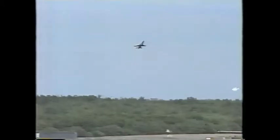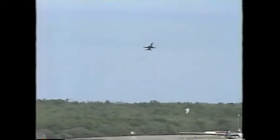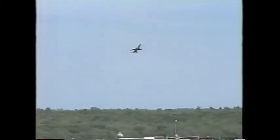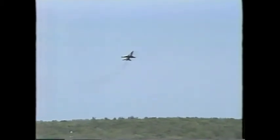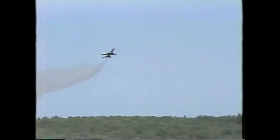Now look to your left for Captain McCaffrey in Thunderbird 5. As Pete slows his aircraft to minimum airspeed, you will see the excellent low-speed capability of the F-16. Then Pete will select full afterburner and power his way into a maximum performance climb.